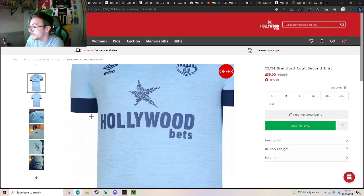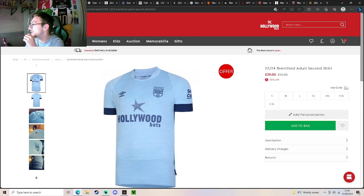Next up, we have Brentford. Now, I can't remember, is this the same kit they used for last season's away?